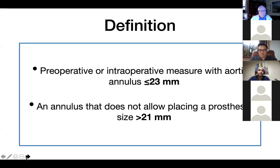What is the definition of the small aortic annulus? Well, that can be measured preoperatively or intraoperatively. And we consider that the annulus is small if it is smaller than 23, and at the moment of trying to place the valve, if we cannot place a prosthesis larger than 21.